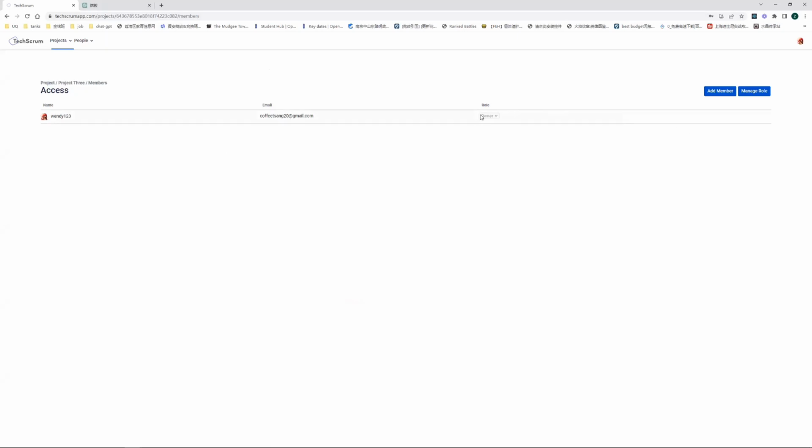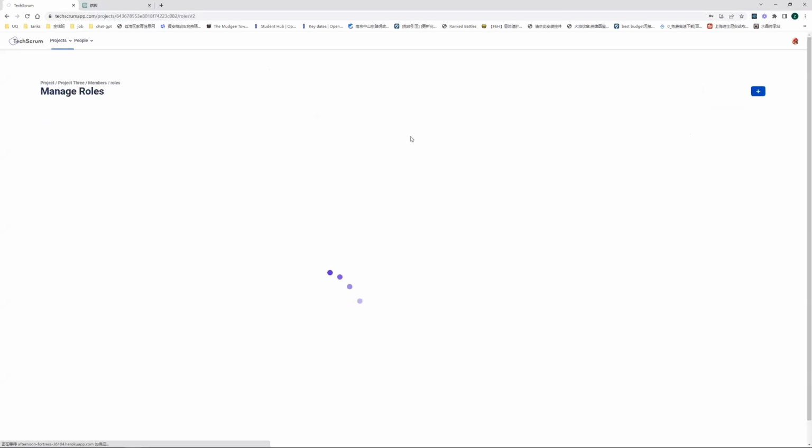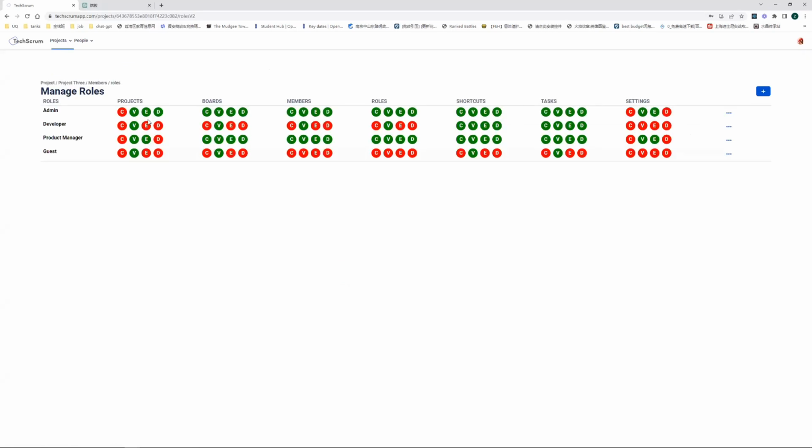The owner has all the permissions to fully control the project, and they can then invite others to join the project and assign them other roles by clicking this button. And let's enter the roles page. Here are the 4 default roles that each project will have. Once a new project is created, it has these 4 default roles. And you can also edit their permissions by clicking this button here.